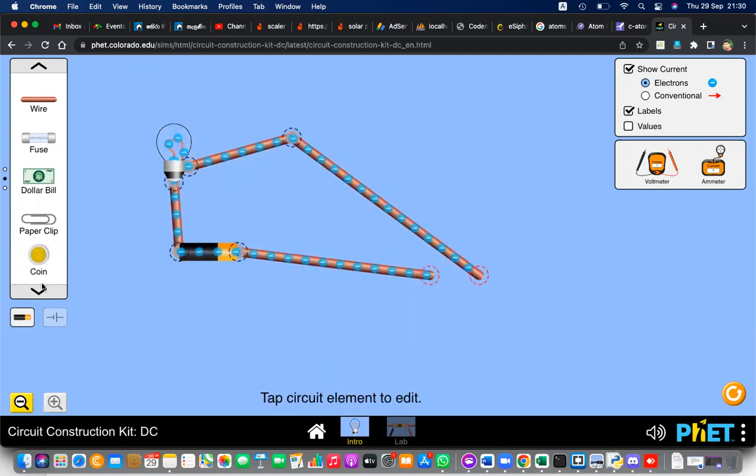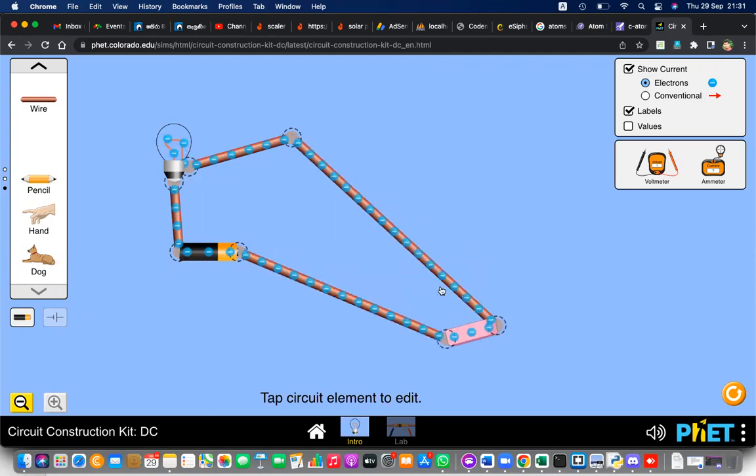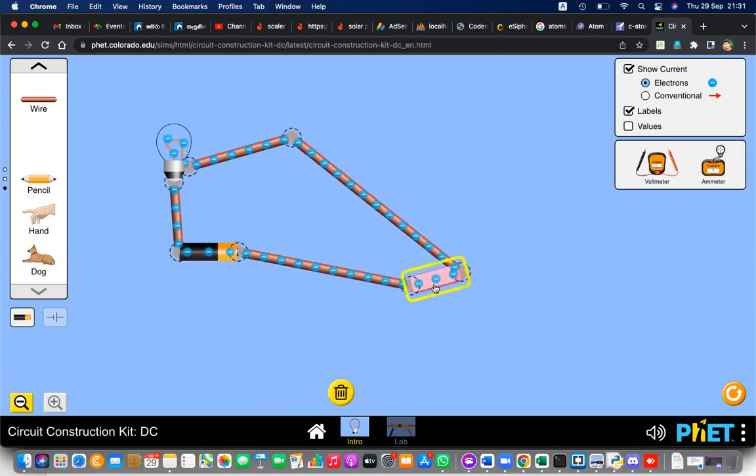Then what else do we have? Eraser. What do you think? Is it a conductor or insulator? It's an insulator. When you put that, nothing will happen, right? You can see it's not changing. Some elements have free electrons to move, but some do not.